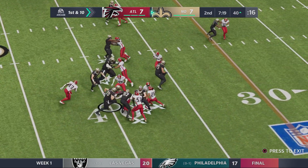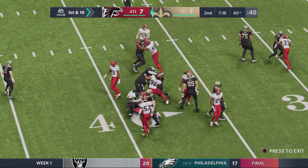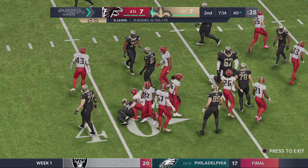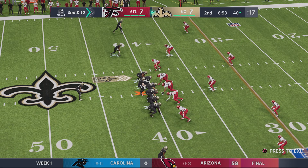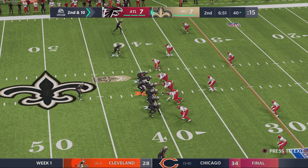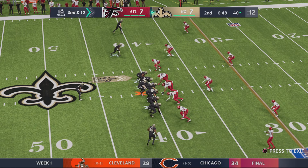They'll run on 1st down. It's Lewis, and they're going to stop him right at the line of scrimmage. Just no cutback lane to be found whatsoever. 2nd and 10. No gain on the play. 2nd and 10 at the 40-yard line.